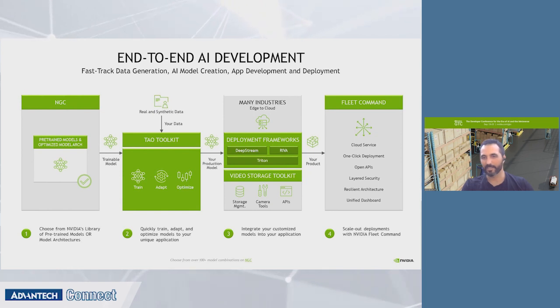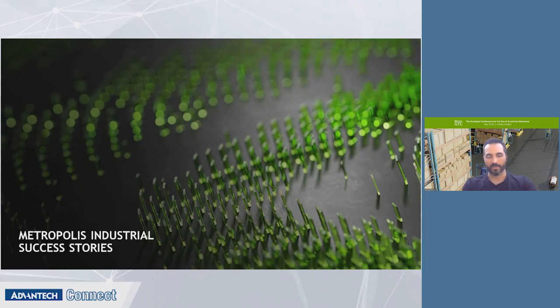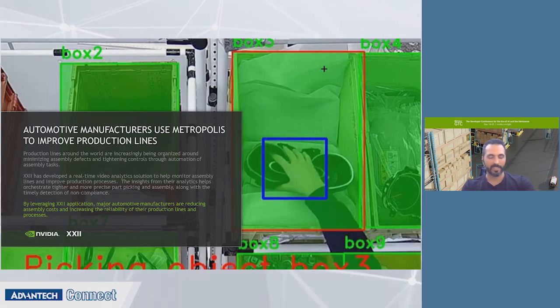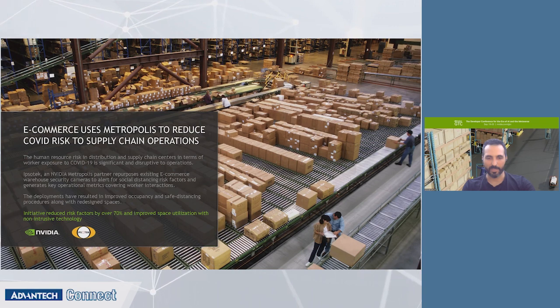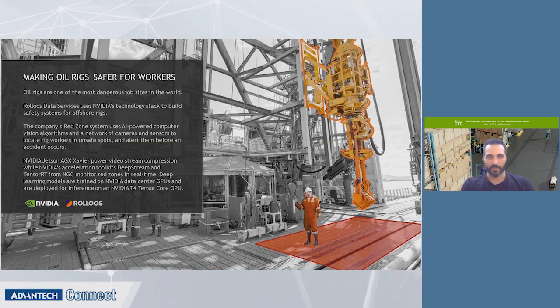And lastly, you can deploy with Fleet Command safely and very effectively. So let's talk about some industrial success stories. We have many companies. This slide is about production lines, detecting deficiency and fault situations in production lines, detecting waste, optimizing warehouse operations with our SDKs, with Tau, with the DeepStream on top of the Jetson. And this one is really interesting about preventing hazards, detecting hazards in real time in factories.